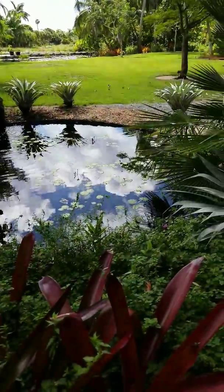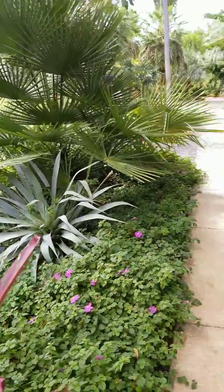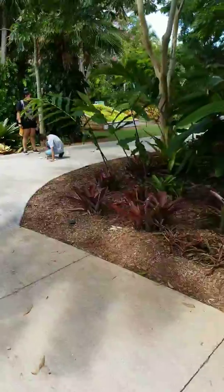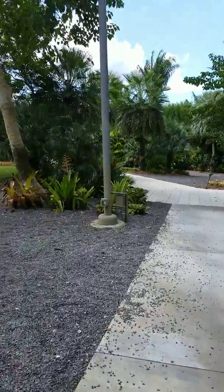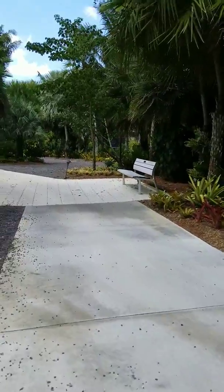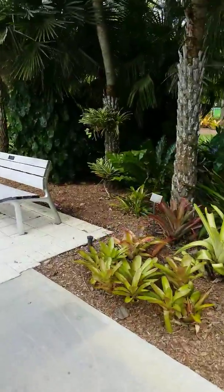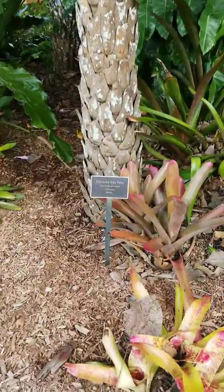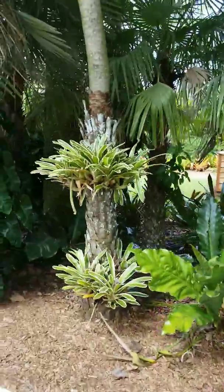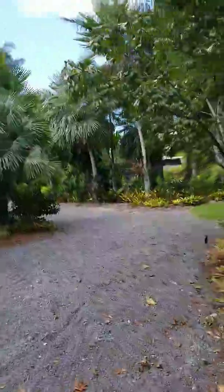A reflecting pool, so nice. It has all kinds of different paths, and plenty of benches for you to sit down and rest, as well as some notations on the name of the plants. Some of them are really cool. They're arranged beautifully. Definitely very beautiful.